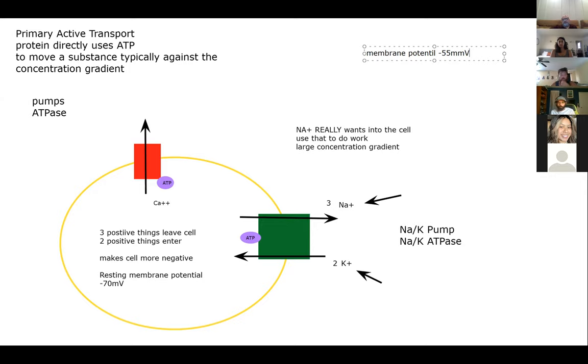Did that answer your question? Yes, thank you. Excellent, excellent. Anything else on this? Primary active transporters or these pumps?